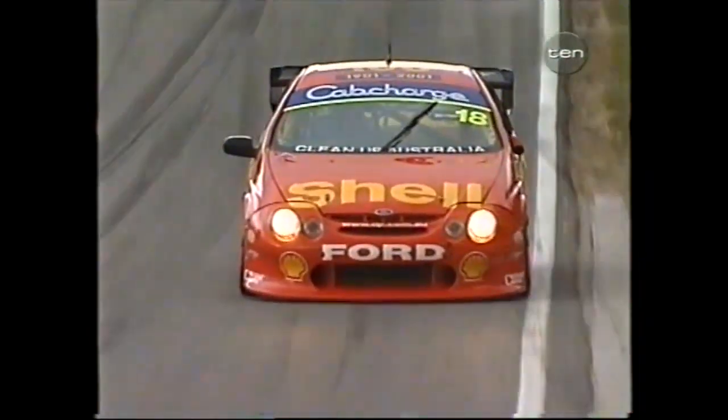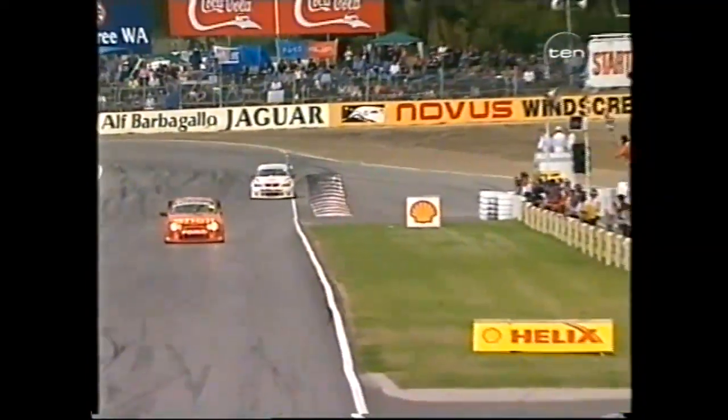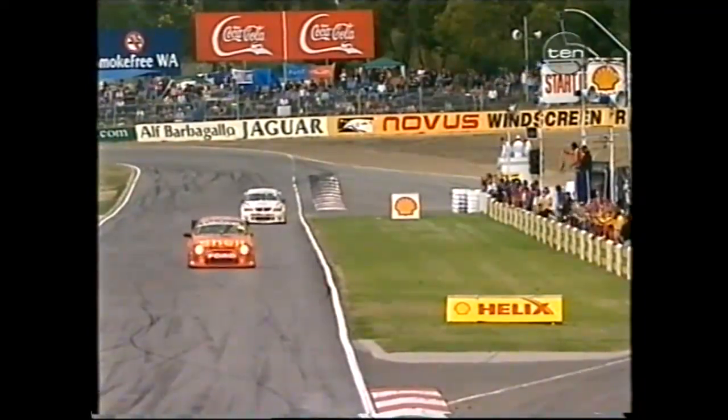Every time they put it on the track early in the weekend, it's just so far from where they want to be, and then he has to work all through the weekend trying to get it dialed in. Here's our race leader and dominant race winner. 13 seconds the gap Paul Radisich has over the field. He's murdered him. Great run from Radisich and the Shell team. He's absolutely slaughtered the pack in round 6, race 1.